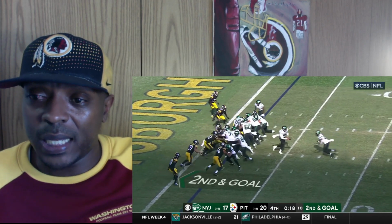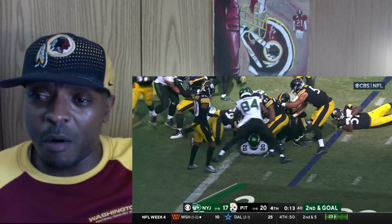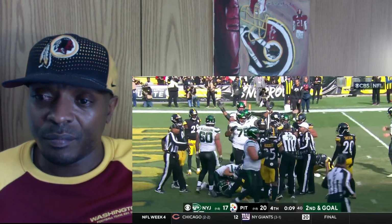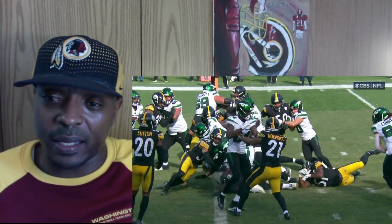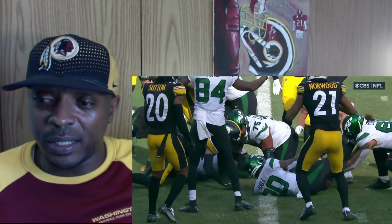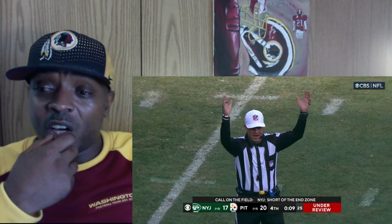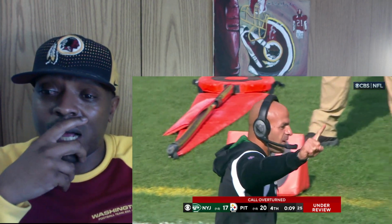2nd and goal. 18 seconds left. Excuse me. Oh, he reached it out. Oh, fumble. Ball on the ground. The ball's on the ground. Oh, they called him down. It's so dangerous reaching that ball out around the goal line like that. See how he hit it? Oh, but did it touch? All they got to do is touch that paint. Did it touch the paint? Oh, they call these touch the paint. Oh, 9 seconds left. The Jets. Wow.